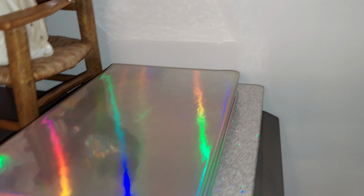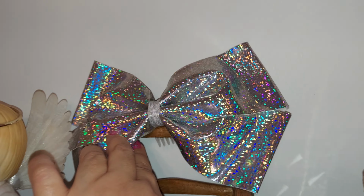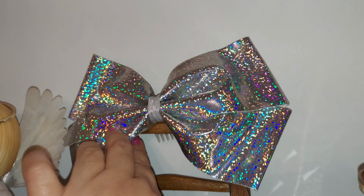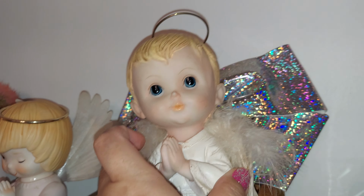One of these days I want to get, I have the fire detector, but I want to get the smoke one also. So I put the angel. My son died, it's going to be 5 years next month, so I miss him, but I always have the angel to remind me of him. I got this ribbon for the hair. Sorry about the noise outside, guys, it's the siding for the house. So I just put the angel in there.